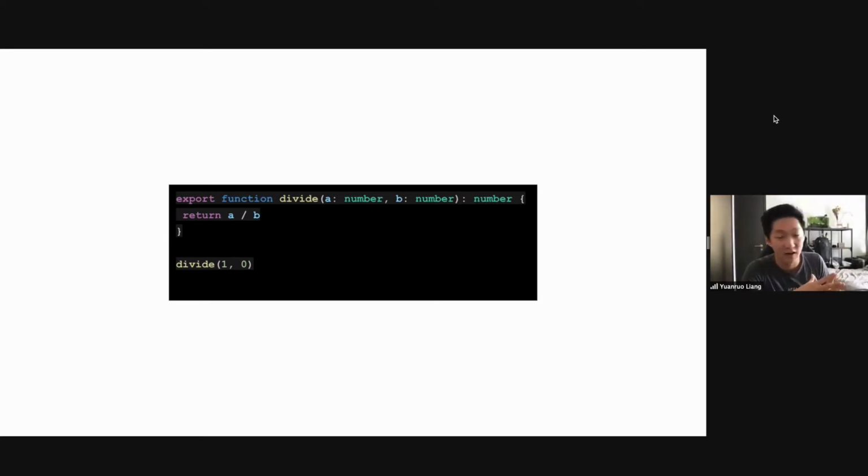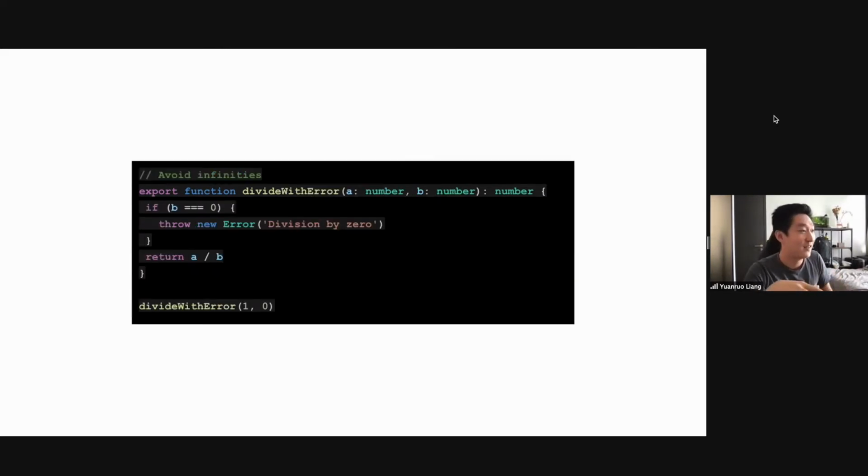So say for example, you're writing a simple function here called divide, and divide takes two numbers, A and B, and it returns another number, right? And the function is extremely simple. But what if somewhere in your program, because of user input, you call divide and the divisor is 0? So what's going to happen is, in many programming languages, your server is going to crash immediately. In JavaScript, however, you get this quirk where you return a special value called infinity. And if you ever get an infinity in your program, that's it. Everything else you do is just going to be bugs downstream.